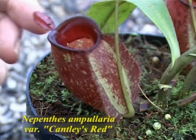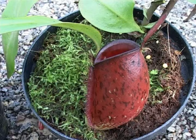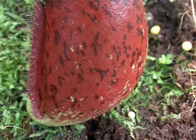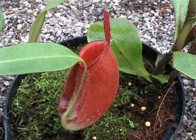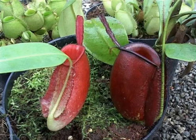This is extremely rare both in the wild and in cultivation, as it's only propagated from cuttings. And more recently, we've managed to isolate some other types, such as this form here. This is a red form with purple speckles and green speckles. So for now we're calling this one Nepenthes ampullaria tricolour. And this one here, which is a pure red pitcher with very little green speckling.